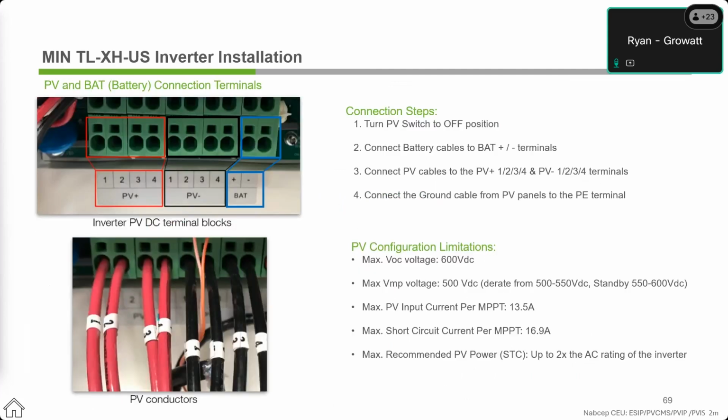Let's see here. Getting into the PV and battery connection terminal, so having your DC terminals. We do typically suggest using the lower terminals if you're not running parallel strings. Use the lower terminals for some strange, I wouldn't say strange reason, but we've had some AHJs that have actually asked for revisions from installers to use the lower port. So that's what we always recommend, again, unless you're using the parallel function. That said, all the positive lines are on the left, negative are in the middle, battery are to the right.